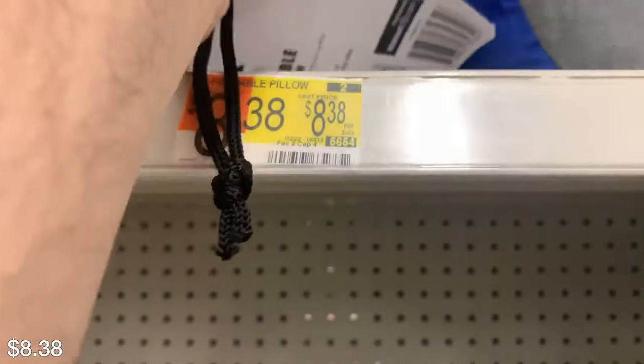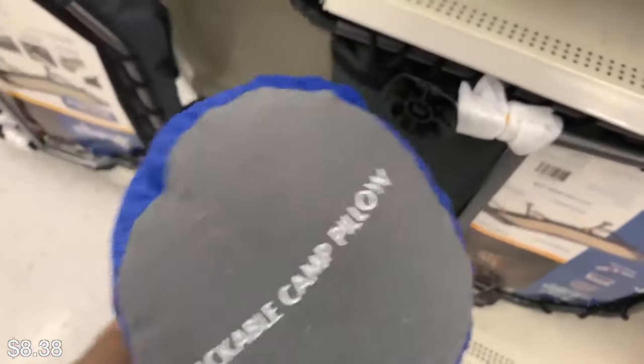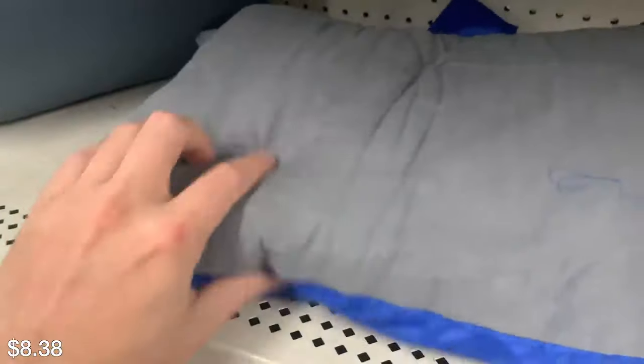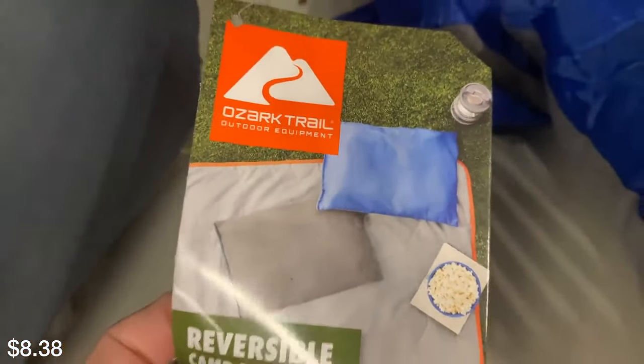This is also a packable pillow. Now, it's not exactly the one that I have. I have one that packs down a little bit tighter, but it was also like $40. So I don't know, I like the way this one feels. It seems a little empty to me, but I have a pretty expensive one. It's pretty good. Packs down pretty tight, at least enough for overland camping.